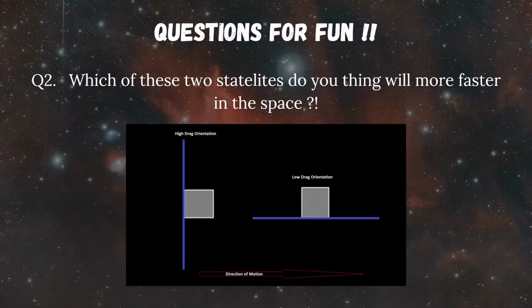Others? Anyone could guess? Take a guess. If it is facing more drag, it shouldn't be faster. Slower. Yes, exactly. That's what I wanted. But you guys are too smart to give the right answer. So what happens in real life, if it is at a high drag orientation, it should be slower, and at a lower drag orientation, it should be faster, right? Lower drag orientation is much more streamlined than the higher drag orientation.